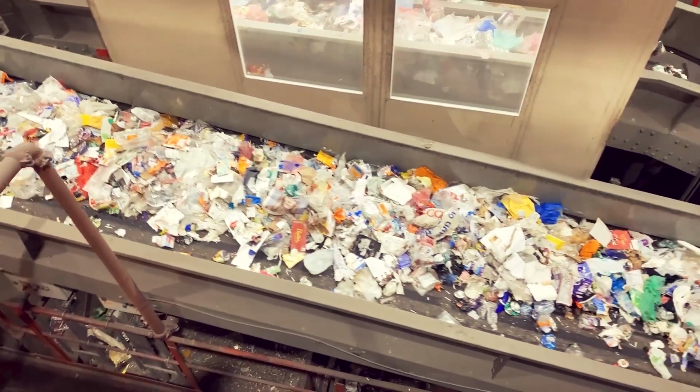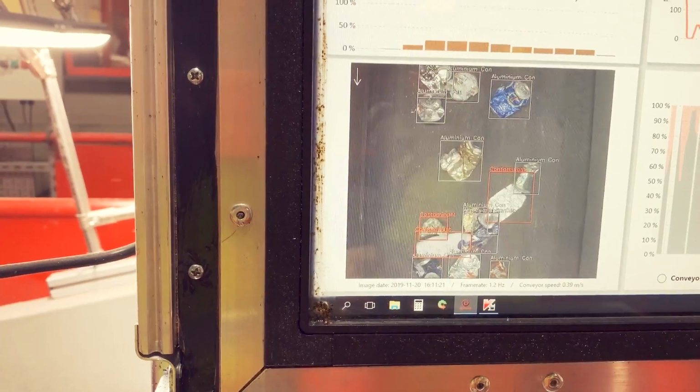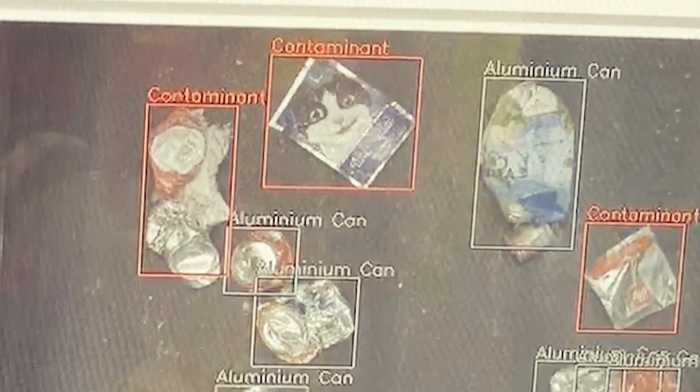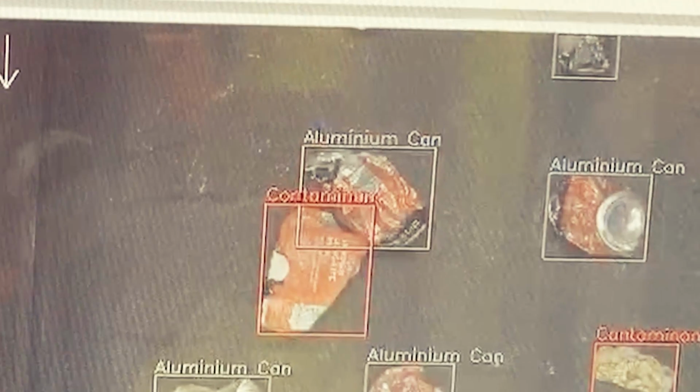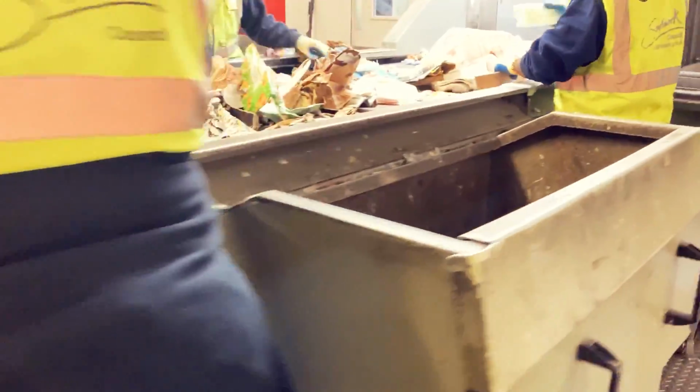Here, they rely on a staggering amount of overlapping conveyor belts and automation to separate the different materials and remove any contaminants, like that one, right there. Someone slipped in some cat food with the aluminium cans, mate. That'll need fixing. There's also quite a bit of quality control done by people as well, which seems like a super demanding job, by the way.